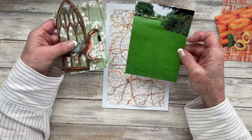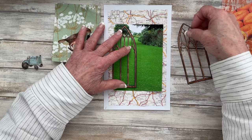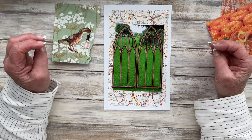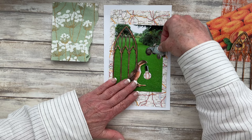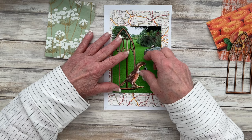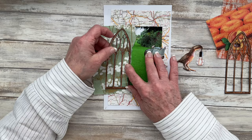So, as I mentioned before, I've got my vintage matte paper cut to size to fit on my working background. I've got my garden image centre stage on my page, and I'm just seeing if those two window frames will sit side by side against that garden image, and it works perfectly. So I've got my little truck there, and I'm thinking that I will put that on the garden image, half on and half off, so that it looks like that's in the background too. Here I'm just playing with that handmade paper. Really wanted to try and get that in, just for added texture really.